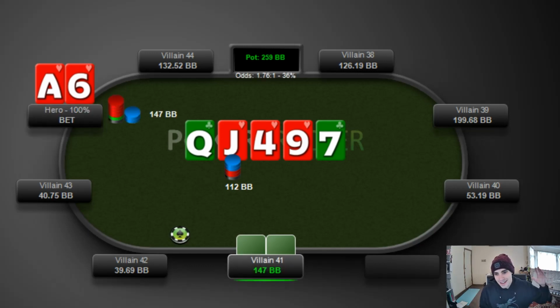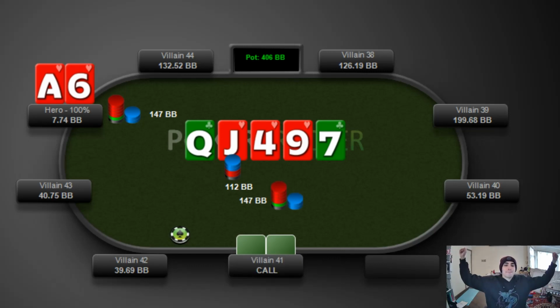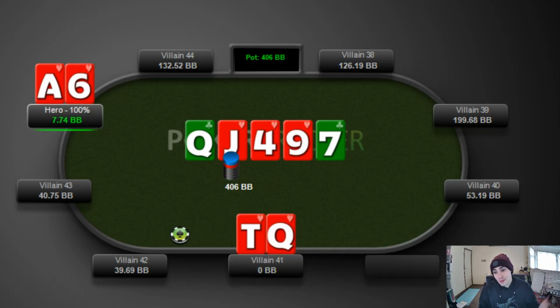I go ahead and make it 147, putting the opponent all in as another river overbet, and then they go ahead and call. Loving that news. We're going to scoop this pot, and our opponent had queen-10 of hearts, so pretty brutal turn for them, and absolutely stoked that I check-raised the turn and got it all in on the river, because they're never folding this hand to the river shove.